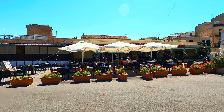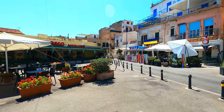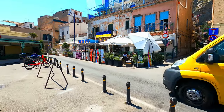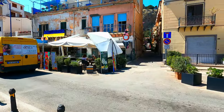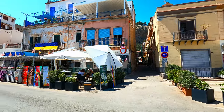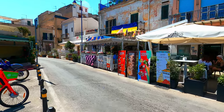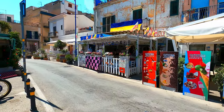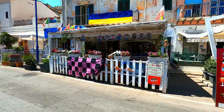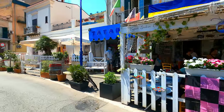Here another gelateria, pasticceria. Also the food is fantastic here. You can eat fresh food, especially the fish is very fresh, of course. Every day there are the fishermen going out and bringing the fresh fish to the restaurants. And look at the trattorias and the restaurants, how beautiful they are, how original. Look at this one, Trattoria da Piero, very nice.